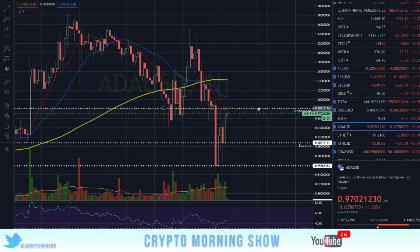So we've touched a couple times on the 0.978, trying to poke through, get through this 12-day, and then on to the next moving averages. What we're scouting for here is increase of volume, and we are trading above average volume at the moment.